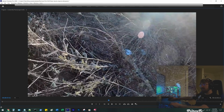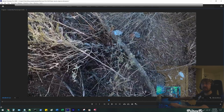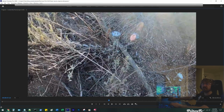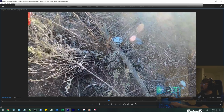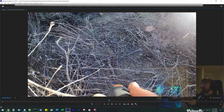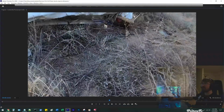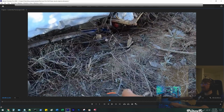Now, this could be a part of the crash, but notice how the bushes are already kind of stepped on here. They're trampled. It indicates that perhaps he's already walked here. I don't know. Maybe something from the plane hit there, but if something hit, it would still be there. It looks like this has all been stepped on before, and then he came back and found the plane. So, pretty weird to me.